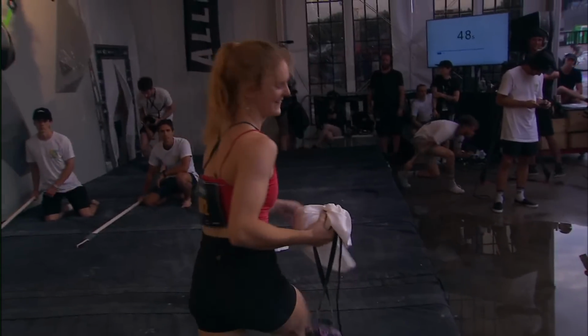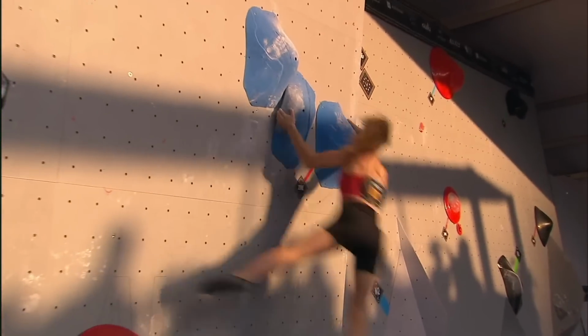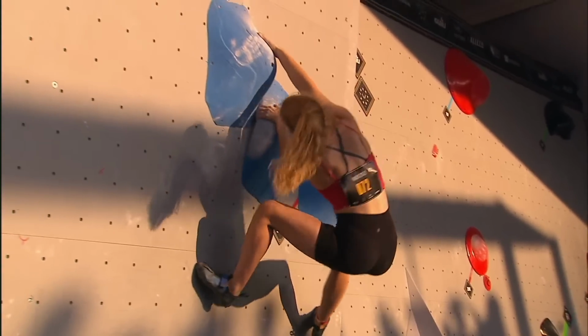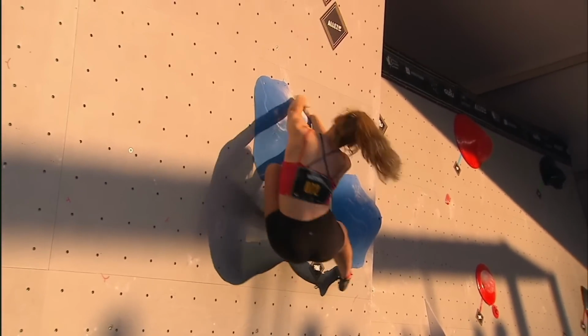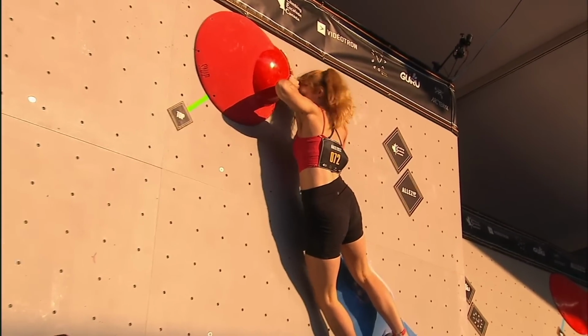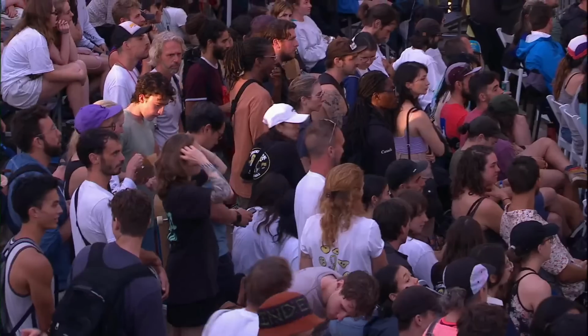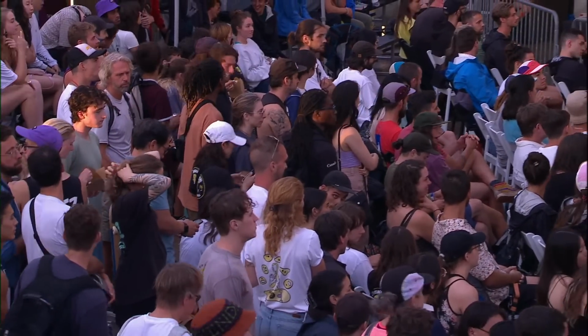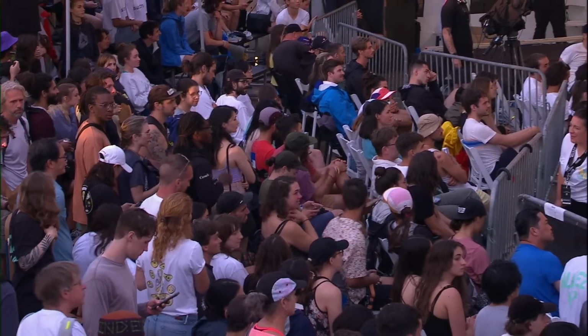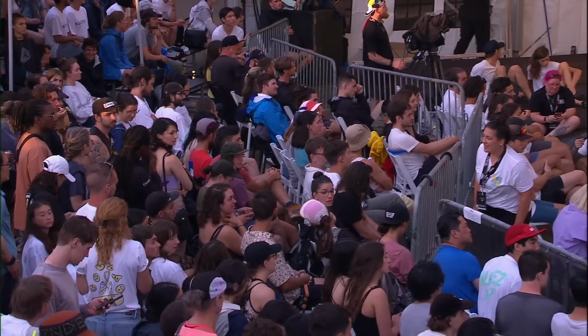Done with about a minute left. So some time to rest. Yeah, they're just throwing themselves, slamming into the arete. Great work. Excellent work. The crowd has come back out too. The rain chased everybody off. And now it looks like we got a pretty good crowd here at the bouldering wall.